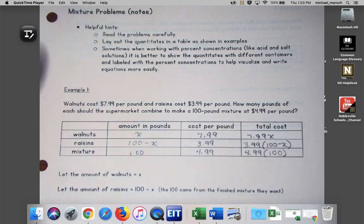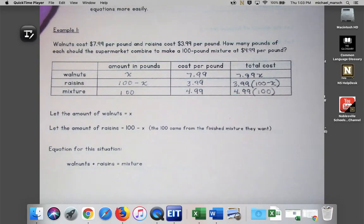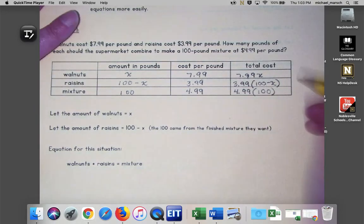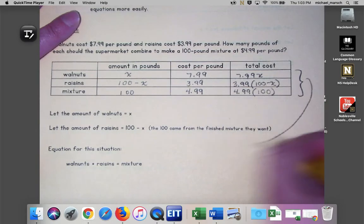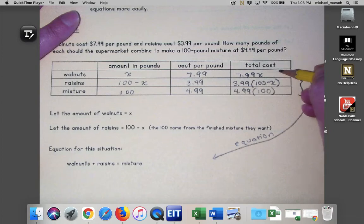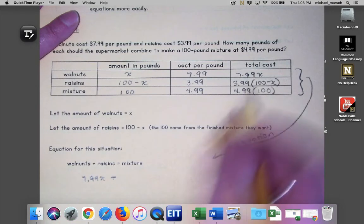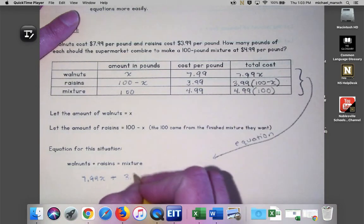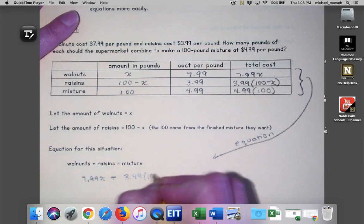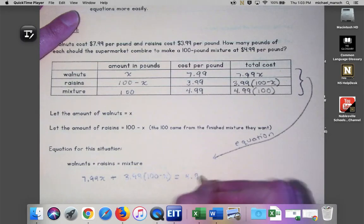Okay, so now you're going to put your pencils down, look, listen, learn for a second. This is where it gets really exciting. So we filled in this table and it looks like a bunch of gibberish, right? But what we did is we created the equation. This plus this will equal that. So we take walnuts, $7.99 x, plus the raisins, $3.99 times 100 minus x, equals our new mixture.